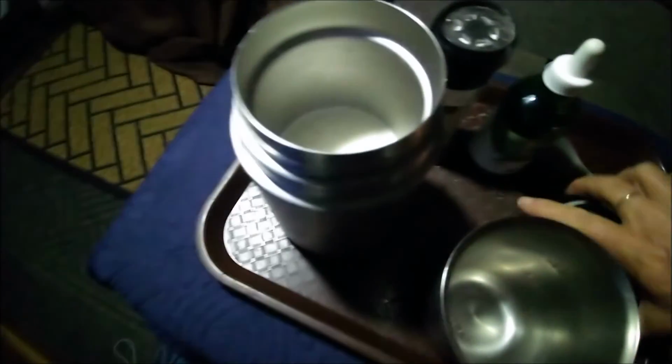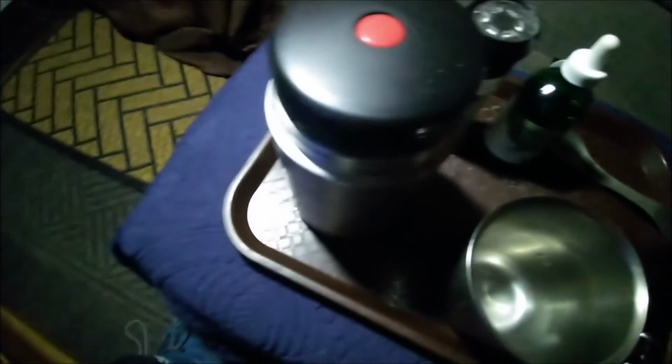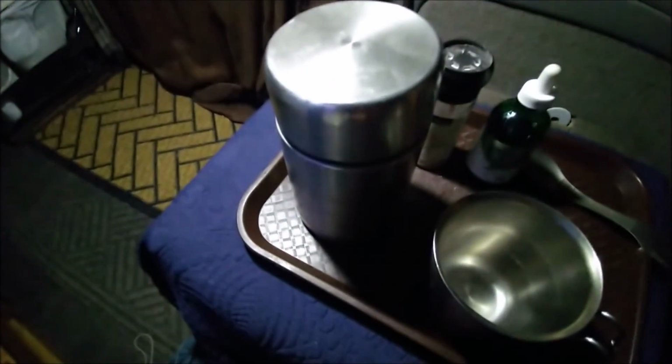Where's the lid? Going to lock this baby down. I'll screw it on tighter, put the lid on, and leave it till the morning. And I do have an insulated thing for putting that in, but I can't be bothered digging it out. So this looks like a monster or something. I just wrapped it in a coat to keep it warmer.